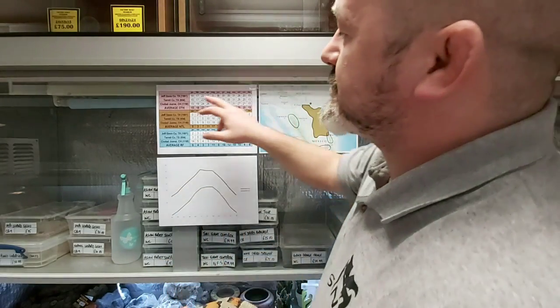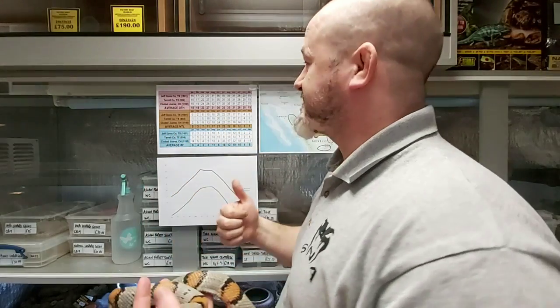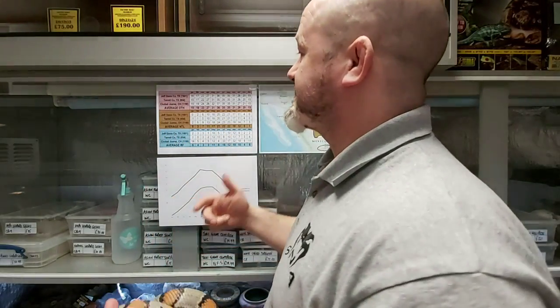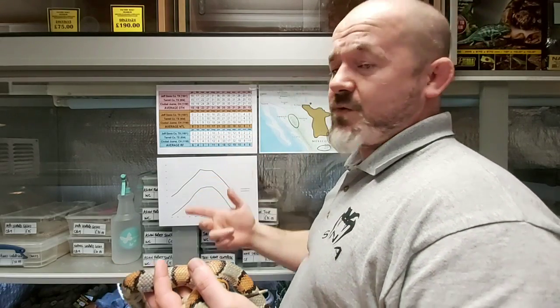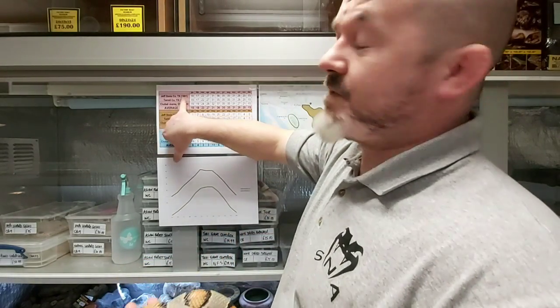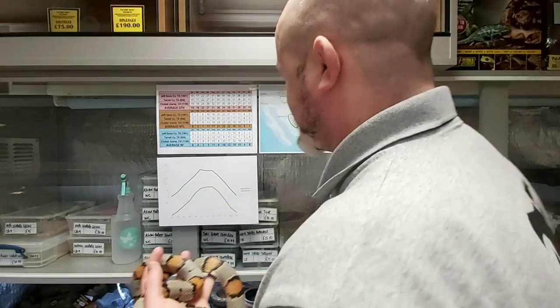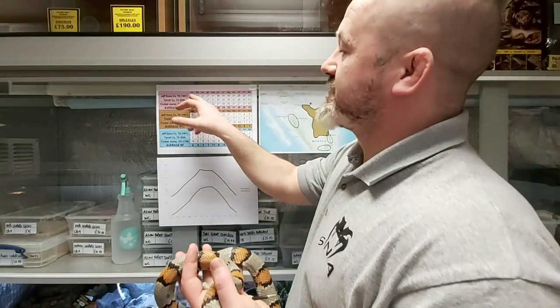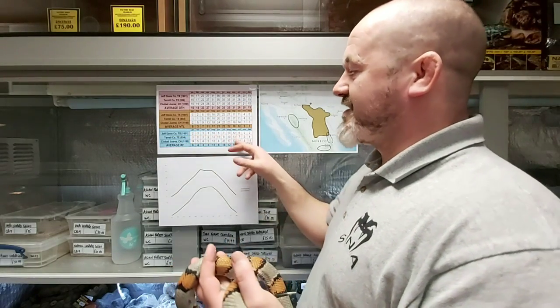So we took 3 different localities. We took Jeff Davis County, Texas, Terrell County, Texas, and Ciudad Juarez in Chihuahua, Mexico. So they have an elevation of 1001 meters, 854 meters, and 1190 meters respectively. And we took their average monthly daytime high, average monthly nighttime low, and their rainfall.